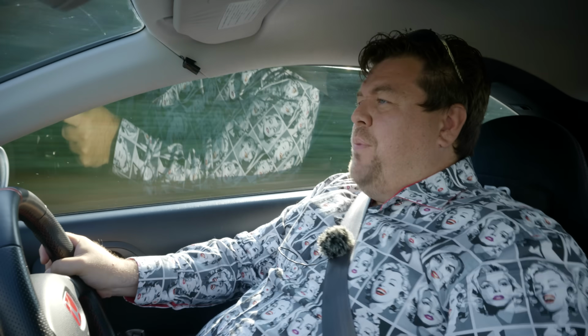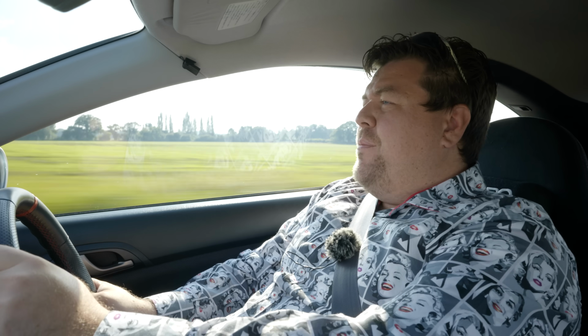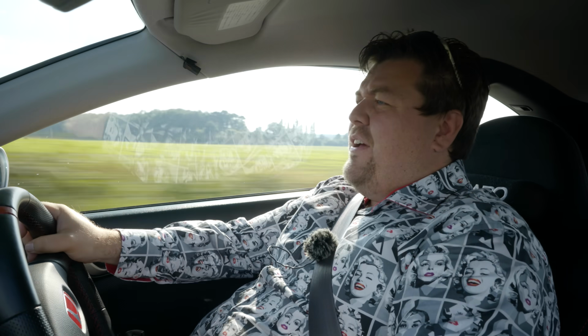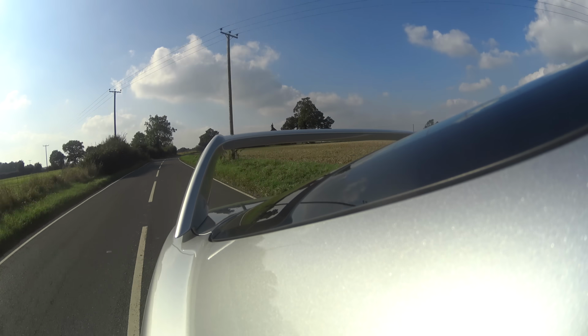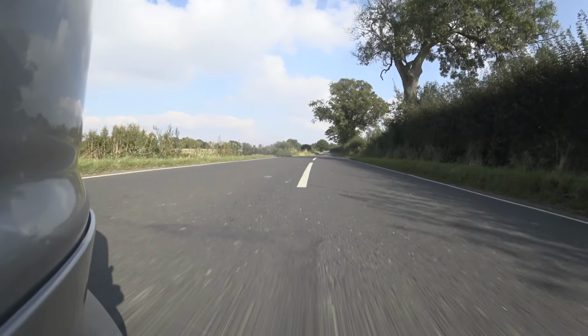But even when it's not on the boil, the car has actually got more torque than you might expect. Certainly coming from an S2000, it feels that way. It's actually quite punchy even at, say, 3,000 RPM, and that is a genuinely special power plant. However, the handling is not at all what I thought it was going to be.